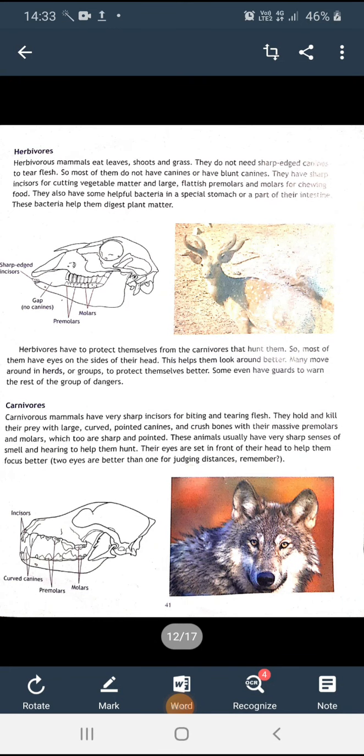Dear students, next is herbivores. Herbivore mammals eat leaves, shoots and grass. They do not need sharp-edged canines to tear flesh, so most of them do not have canines or have blunt canines. They have sharp incisors for cutting vegetable matter and large flattish premolars and molars for chewing food.